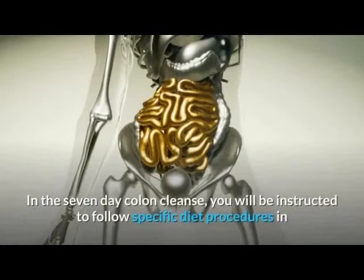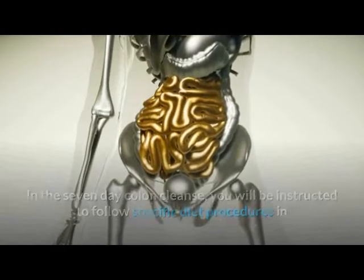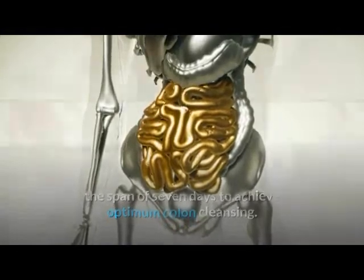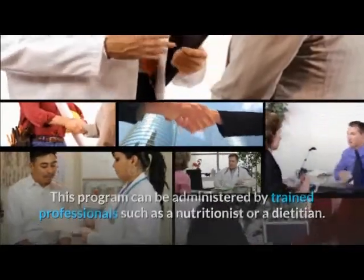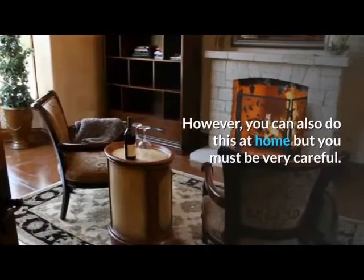In the 7-day colon cleanse, you will be instructed to follow specific diet procedures in the span of 7 days to achieve optimum colon cleansing. This program can be administered by trained professionals such as a nutritionist or a dietitian. However, you can also do this at home, but you must be very careful.